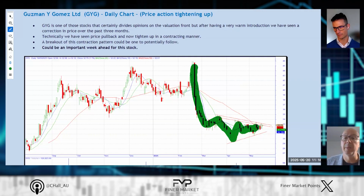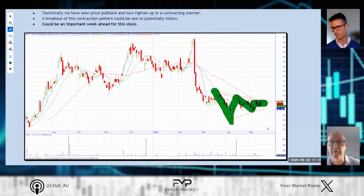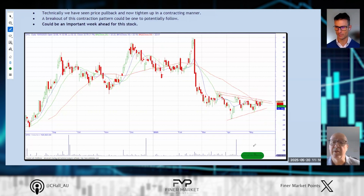So this one got a little bit hot up to $46, has cooled right off here, come all the way back to $29. So it's a fair correction. And I just like the fact that the price action is starting to tighten up here. I quite like the volume profile there. Got a bit of a VCP setting up there, Chris. We've definitely seen some better volume signs on the up weeks and lighter on the down weeks. So if it was to pop out of the range, maybe make a little B-wave break here, it could be one to follow.